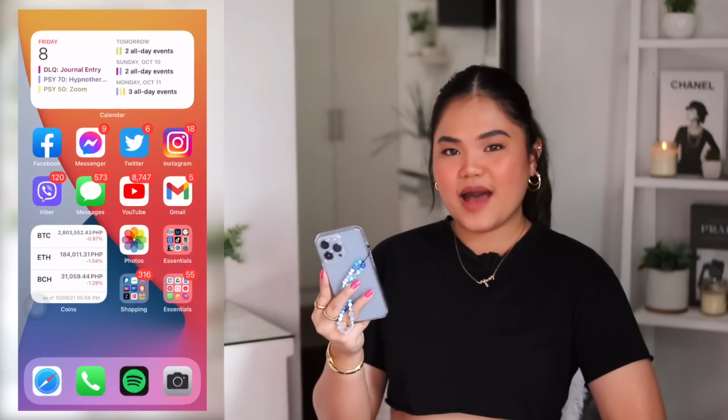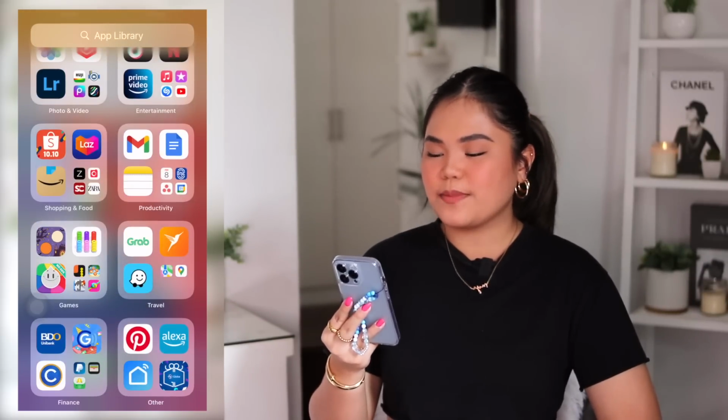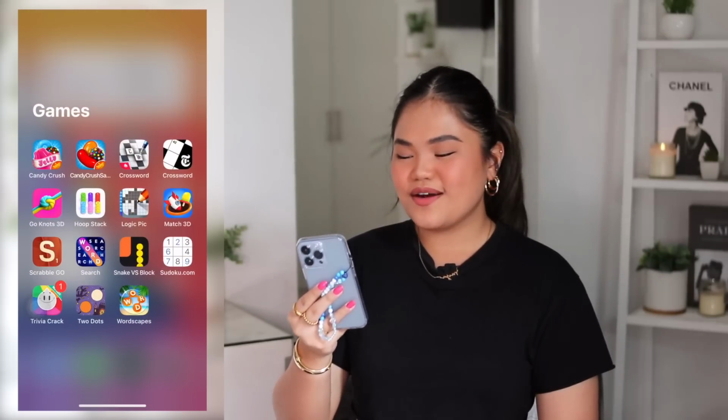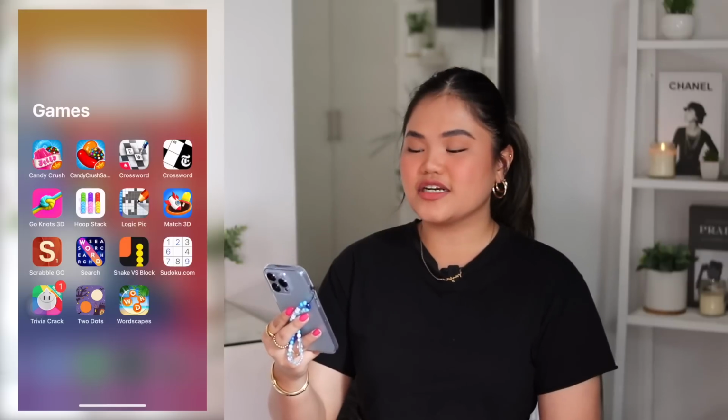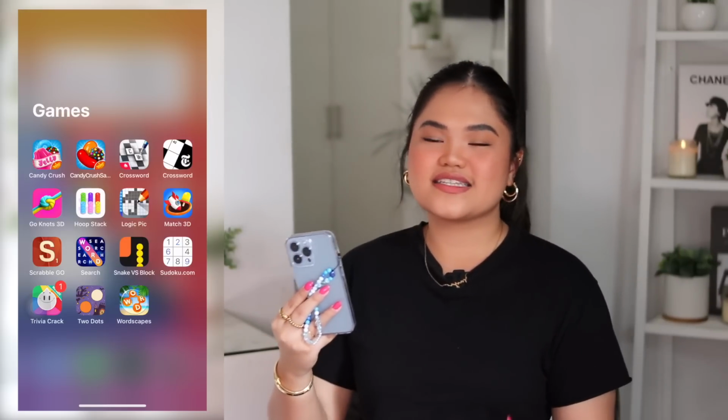Now let's move on to my app library because this is where the rest of my apps are. Let's start with the games. So again, I pick a game and commit to it. Each of these games here represents a specific season in my life.